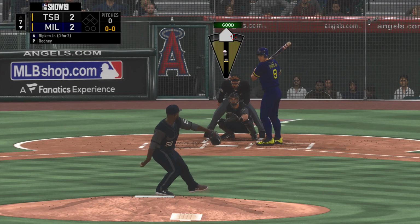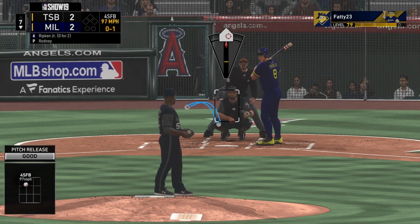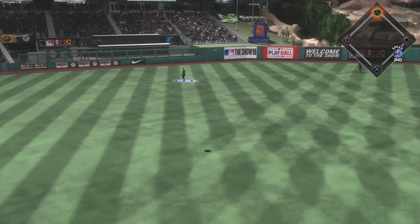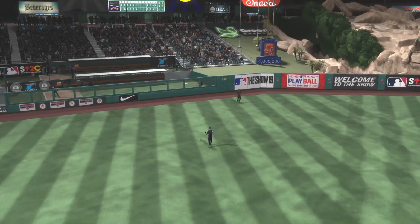He's ready. Here's the first offering. A high fastball is in there. Pulled high in the air out to left field. Suzuki has a play, and that's the first out of the inning.